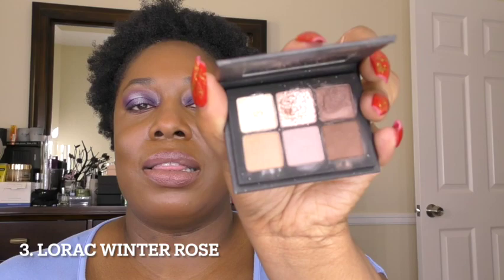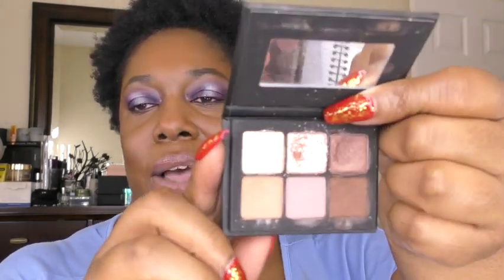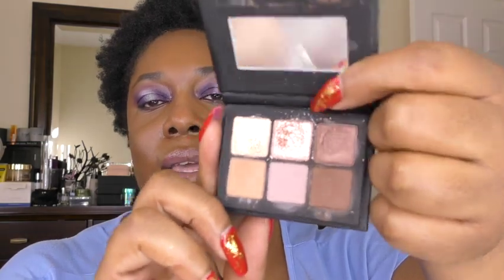Number 3. I used this yesterday. I had a great day yesterday. It was just like a really good day. That is the LORAC Winter Rose palette. Now LORAC has a couple of these, I think 3 or 4 of these mini palettes. They come with 6 shades and they all have a theme. So this one is kind of like a purpley, brownish theme.